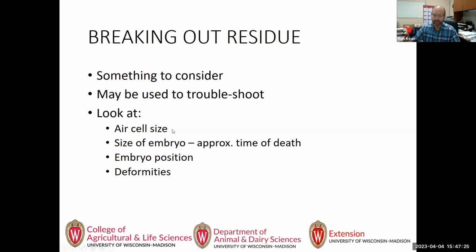Then look at those that didn't hatch. How was the air cell size? Was it really small? Was it really big? Were they dried out in the egg? Sometimes you'll see a cracked egg and it'll be dried way down, and you can get an idea there. Look at the size of the embryo. Did it die right at hatching? Did it die at day 13? You can get an idea there.